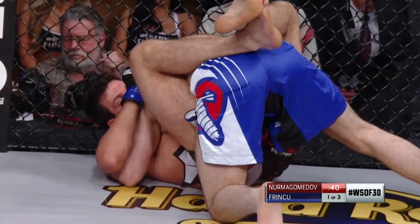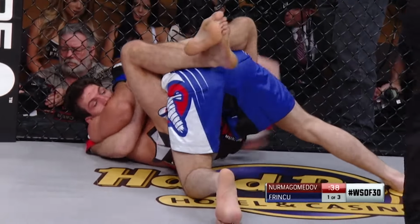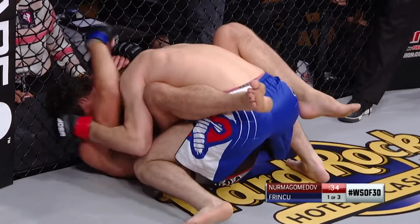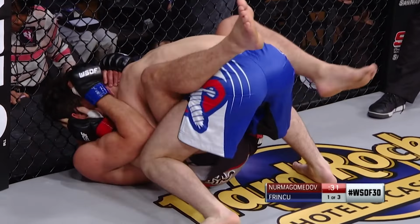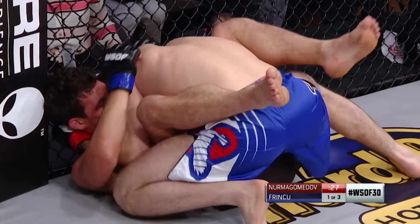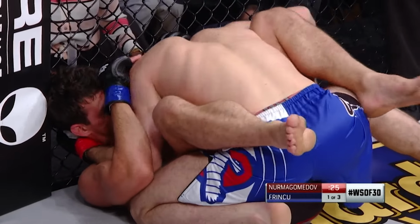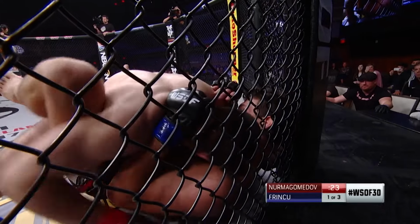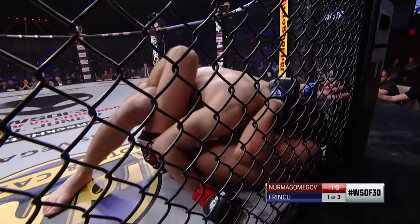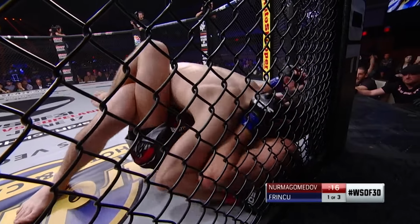He's just holding it. Watching Frincu look up at the big jumbo screen in the corner, seeing exactly what his position's like, and he knows it's not good right now as Nurmagomedov has just pushed him up against, really almost compacted him up against the cage. It has him almost folded in half, and Frincu trying to catch his breath, but he's taking those body shots again as Abubakar continues to go to work first on the left and then on the right.